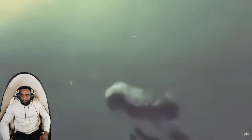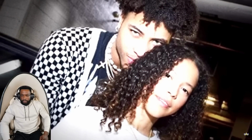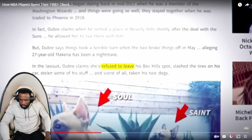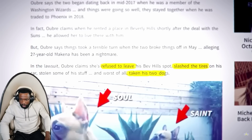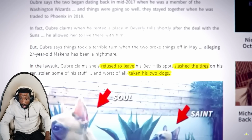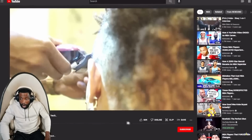But in 2019, something terrible happened. After an ugly breakup, Kelly's ex-girlfriend went psycho, refusing to leave his house, slashing his tires, and worst of all, kidnapping his dogs. This woman was out of her mind, but to be honest, for a pretty good reason. It turns out his ex went completely psycho because Kelly never dropped a like.